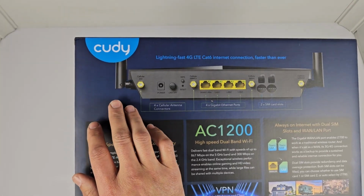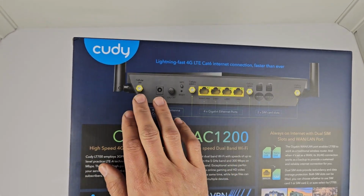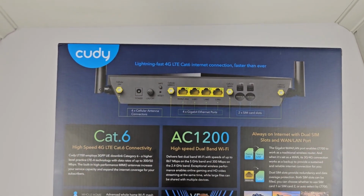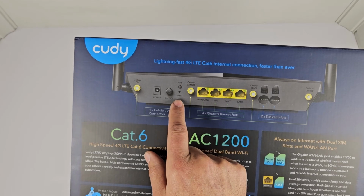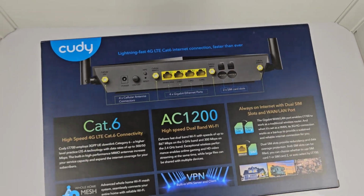We'll take it out of the box now, but this has got the two antennas on the side. So this has got all the antennas for the cellular part. It's got the antennas for the Wi-Fi distribution and obviously those ports that I just mentioned. A reset button and these SIM slots. So this has got two SIM slots.